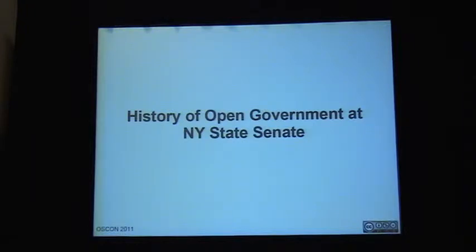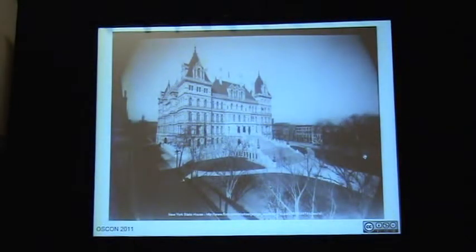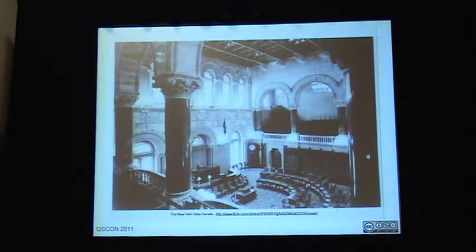I'm just going to do the quick history of open government at the New York State Senate, and then actually let the geeks geek out. Here's a picture of the New York State Capitol 100 years ago. Here's a picture of the New York State Capitol inside 100 years ago. And if you go there today, not much has changed.